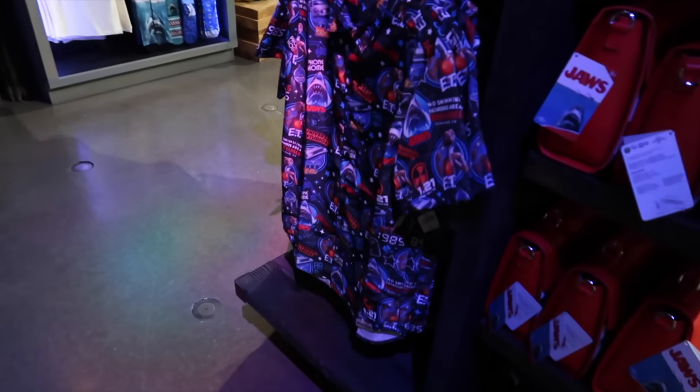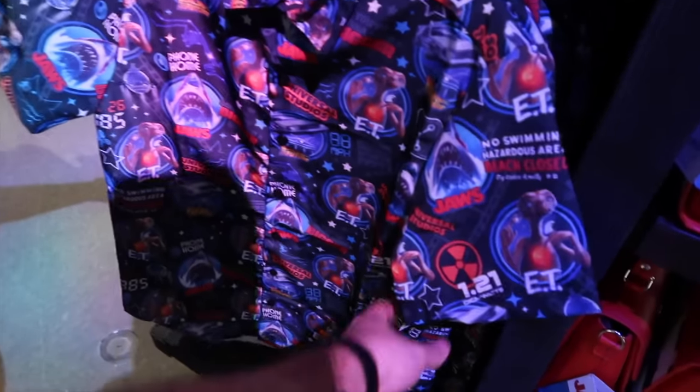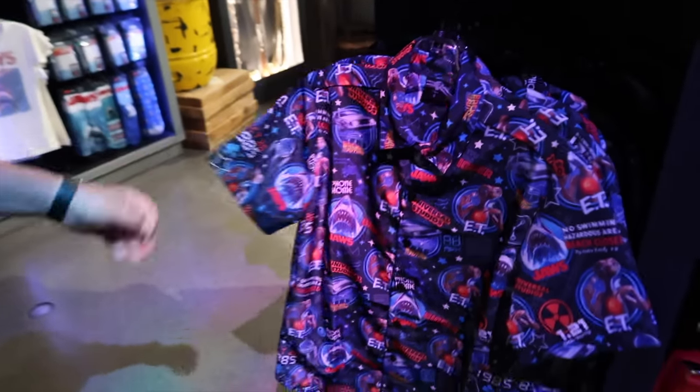This one has everything. This has Jaws, E.T., and Back to the Future. Wow. It's all the logos. I think I prefer the material of the other one, but I still love this one. $70 for that one. Wow. I could picture you in this. Yeah, I can see myself in that for sure.